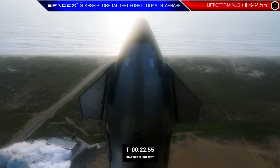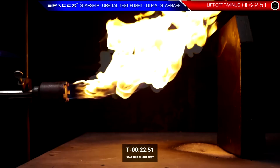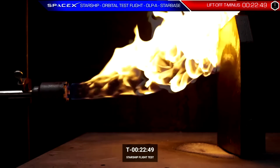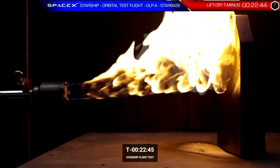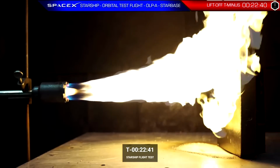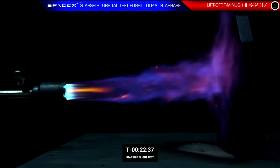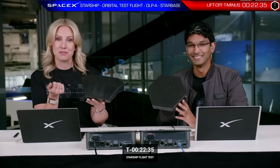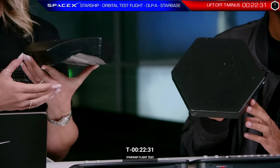Now, one thing we have to mention, the heat shields. They are iconic. Starship is wrapped in a heat shield, which is composed of 18,000 hexagonal ceramic tiles designed to insulate the vehicle during atmospheric entry. That's really important because the temperatures can be as high as 2,600 degrees Fahrenheit. The hex-shaped tiles, like the ones that Shiva and I have, roughly make up about 2/3 of the vehicle.